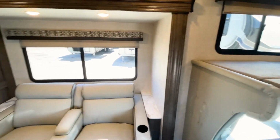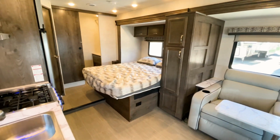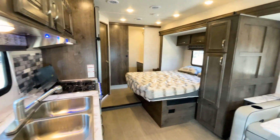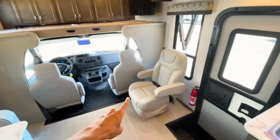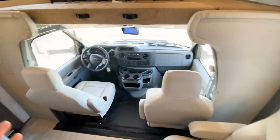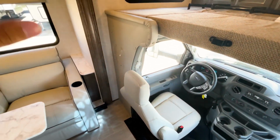So let's look around this floor plan. Like I said, it's about 26.5 feet on the length of this motorhome, and look at everything it has to offer. You have 2 recliner chairs with a table, another swivel chair right here, plus your 2 captain's chairs. I'm going to show you some of the really cool things about these chairs here in a second, because there's some things you'll have to keep in mind.